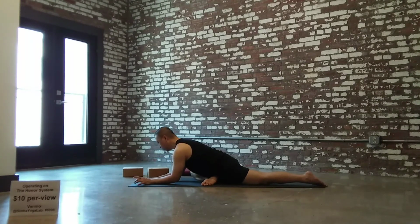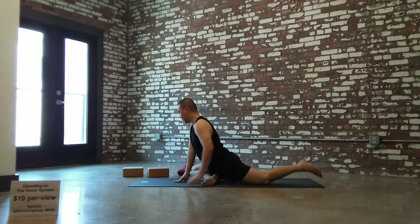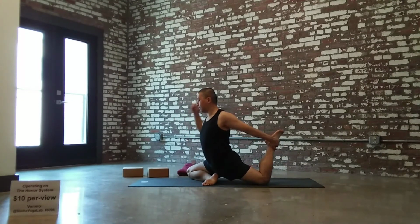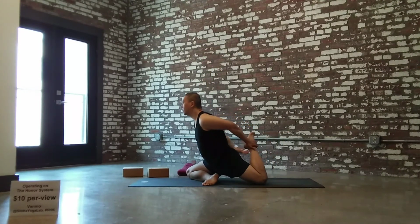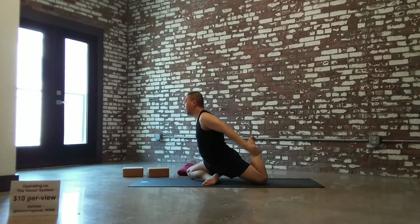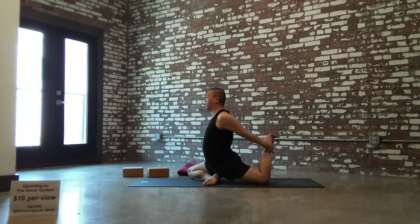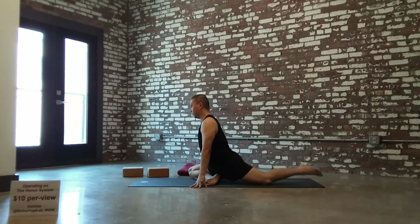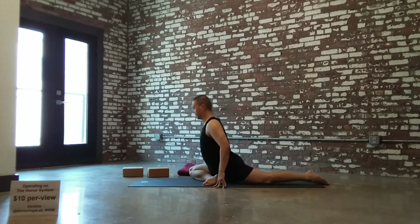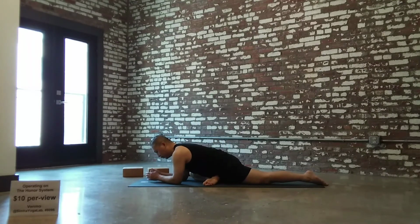And then those of you working with additional variations, right? Maybe you took it into mermaids, same hand, same foot, right arm up, and this is your mermaid one. You can revolve your mermaid one, right hand to left foot, and revolve to the right. You can take both hands, kick back for the back bend and shoulder opener. You can use your hands to floor instead. Yogi's choice.